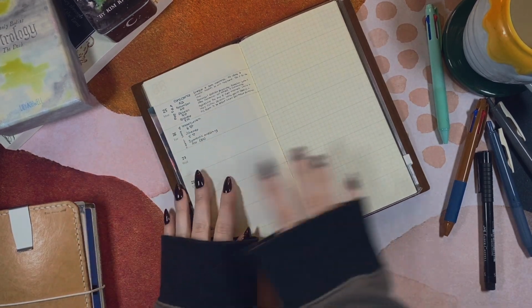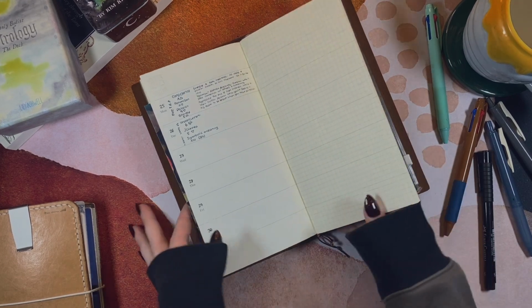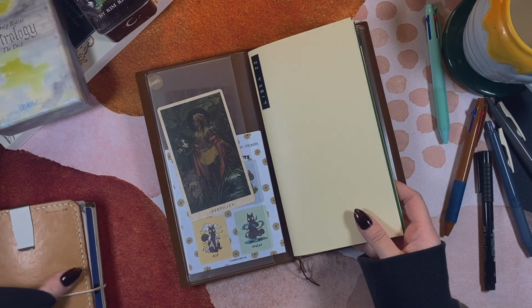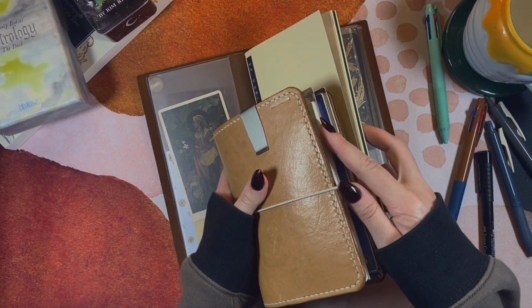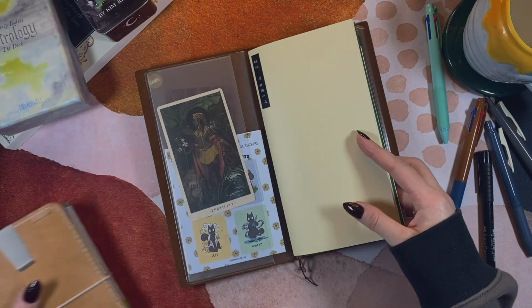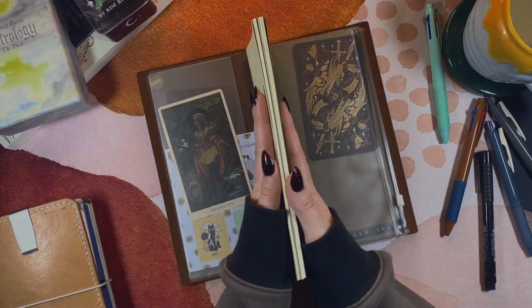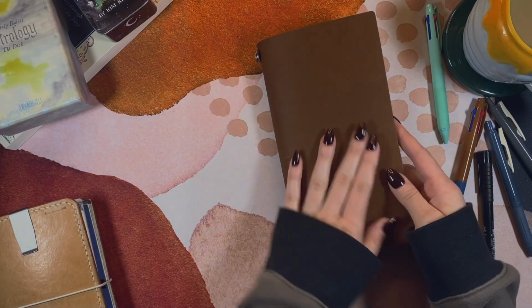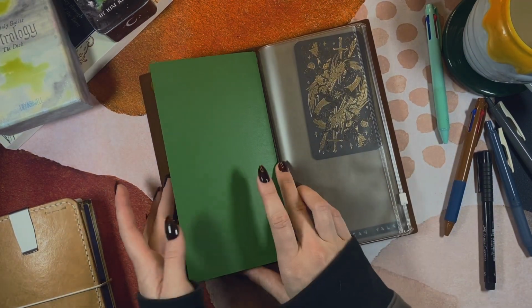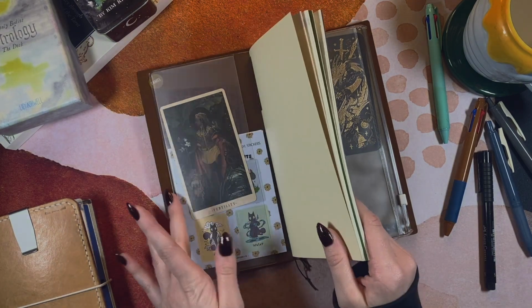So that is the setup. We'll see how I get on with it. And then these two together, the monthly and the weekly, are my replacement essentially for the Techo A6 undated Hobonichi that I was using. And it doesn't bother me that this is bigger because I don't think this is going to come out and about with me ever. So that should all work very nicely.